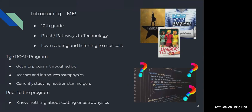The Roar program. I got into the Roar program through my school, and the Roar program is a program that teaches and introduces students to the study of astrophysics. And we are currently learning about neutron stars. Prior to the program, I knew nothing about coding or astrophysics.